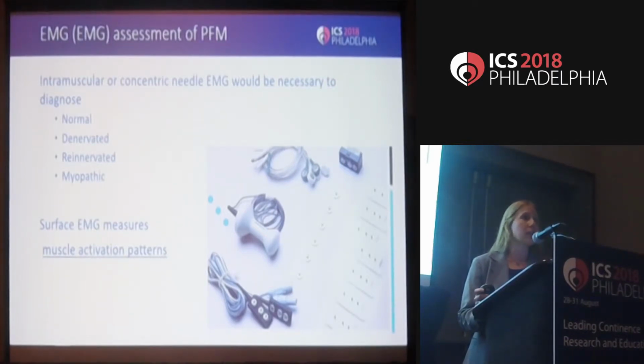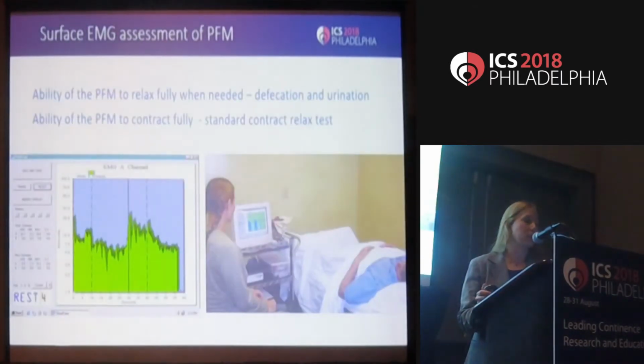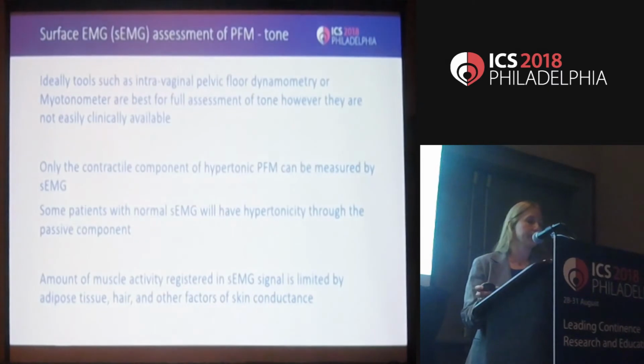Now, surface EMG includes both the rectal and anal probe as well as the perirectal electrodes, and I'll show you the way those are put on in just a moment. We would be looking at the patient's ability to fully relax when they need to, such as during urination and defecation, as well as the ability to contract, as during movements, transfers, or coughing or lifting.